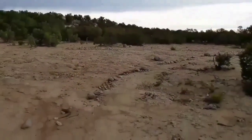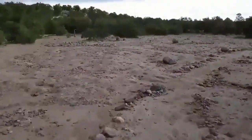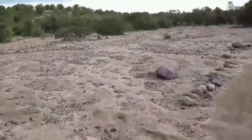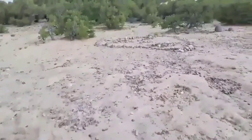This place has been well kept hidden from the public's eye for quite some time. It's like I said earlier in the vlog, usually when you think of a place like this, the first thought that would come to your mind would probably be Roswell, New Mexico, instead of Aztec.